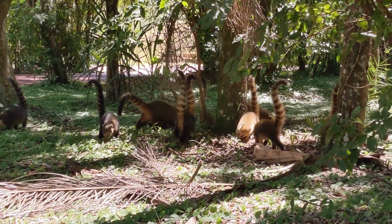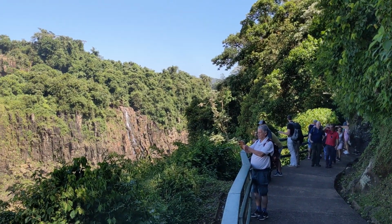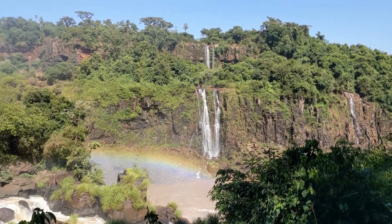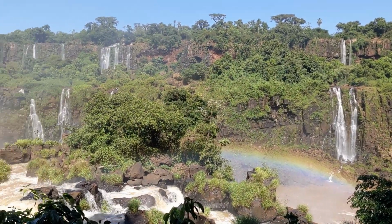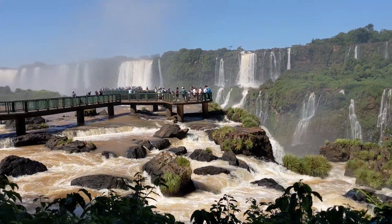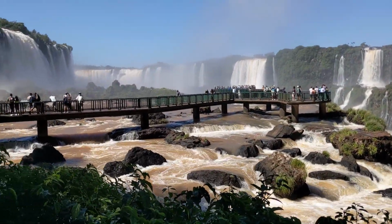One of the biggest waterfalls in the world is called Iguazu Falls. This place is much bigger than Niagara Falls. And right now we are on the Brazilian side. The waterfall separates Argentina from Brazil. So what you are seeing across the river is Argentina.